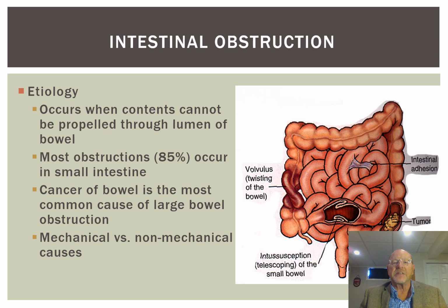All right, let's look at intestinal obstructions now. Intestinal obstructions can happen in either the small bowel or the large bowel, and I guess there could be situations when it can happen in both. The most common type of intestinal obstruction is the small bowel obstruction. In fact, as you can see from the slide, 85% of all intestinal obstructions are small bowel obstructions. And what is the most common cause of a small bowel obstruction? That would be adhesions, what you see right here. Adhesions is a fancy term for scarring or scar tissue. If it is a large bowel obstruction, the most common cause is going to be tumors or masses.